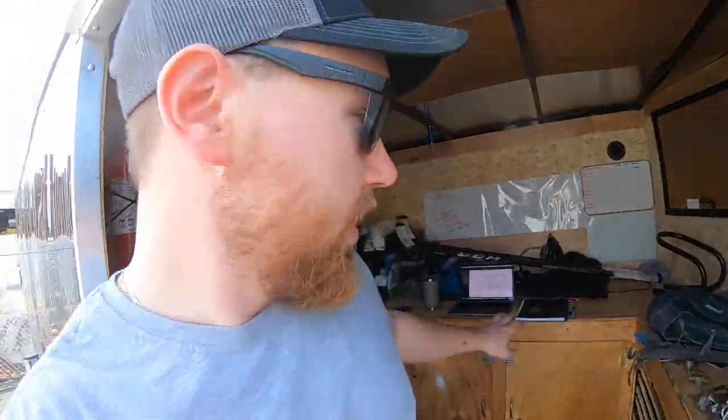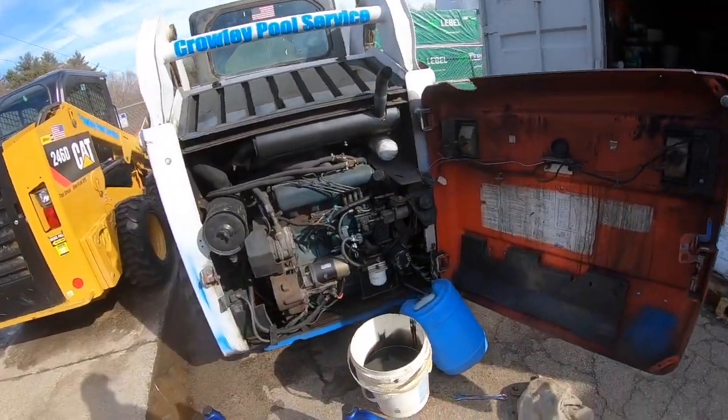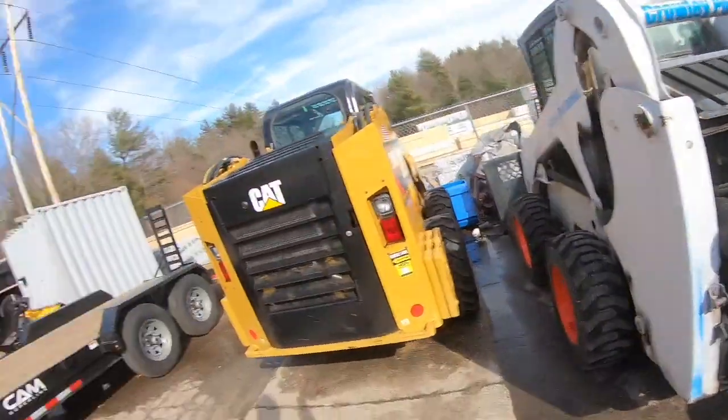So today we're at the shop. Got some paperwork going on here. This is like my mobile office in the trailer. Trailer is a mess, I got to organize it, I know, but beautiful day out. It's in the 70s. Got the oil in the Bobcat we're changing right now, so I'm letting that drain.